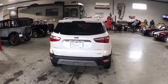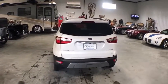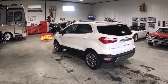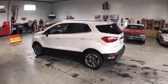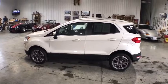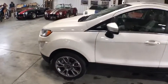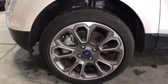Traction control, navigation system, dual airbags, leather-wrapped steering wheel, power steering, four-wheel disc brakes, compass, security system, fog lights, power windows, rear window defroster, electronic stability control, trip computer, heated front seats, power moonroof, tachometer, brake assist, remote keyless entry, overhead console. This vehicle offers reliability and good looks at a great price.